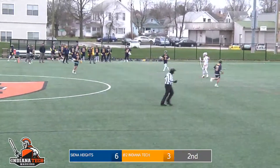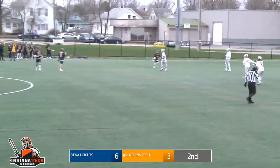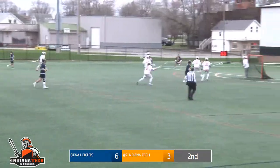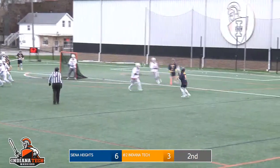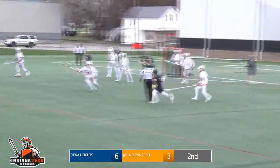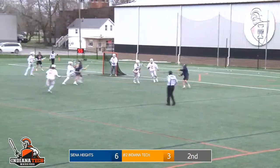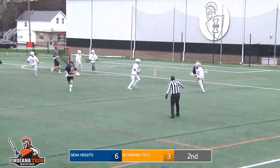Plemons. Kian back to Plemons. Siena Heights really not having a lot of ball time here in the last few minutes as Tech really stepped it up. Even when they took that penalty, I mean, shorthanded, they still controlled for all but maybe 10 seconds of that man up advantage for Siena Heights as the pass was a little bit too far behind Hundit.